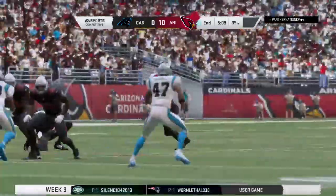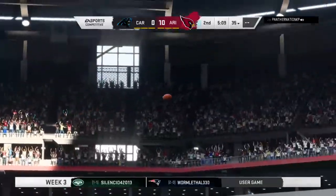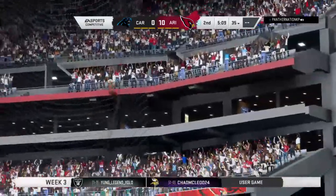Ampersand? I like it. Gonzalez good on the extra point, and the lead grows to 10-0.